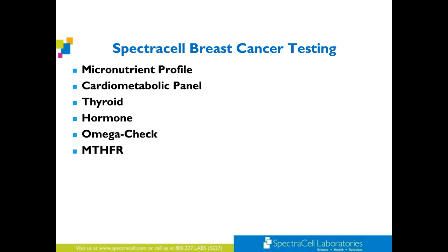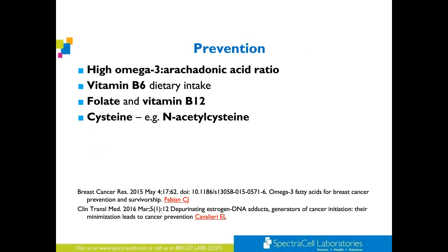So first, let's look at the omega-3 fats and compare that to arachidonic acid, which is the villainous omega-6 inflammatory fat. So certainly a low, harmful omega-6 ratio is favorable in prevention. Vitamin B6 in this study showed preventive effects. Folate and B12, of course, promote the methylation pathway to generate glutathione for detoxification. Cysteine is involved in generating glutathione for detoxification. So all those have been demonstrated to be protective.